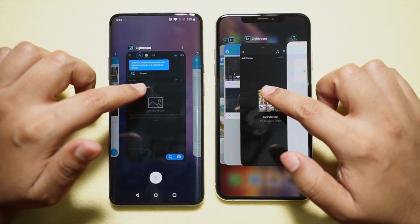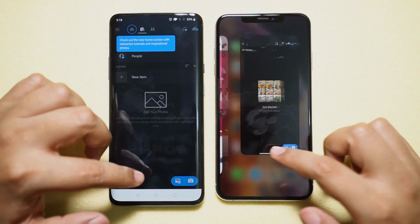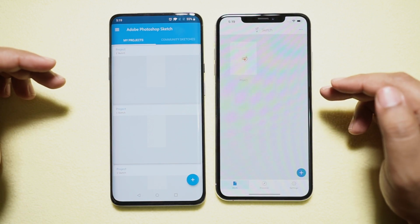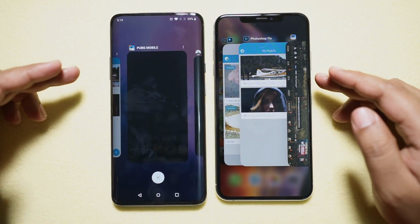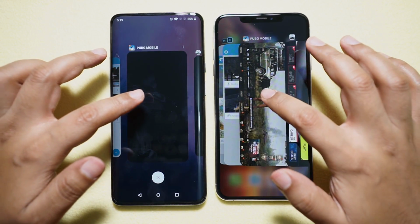Let me try a few more apps before I relaunch the games. This is Photoshop Lightroom, which reloaded on the XS Max, and there you have Photoshop Sketch, again reloading on the iPhone. Now it's time for the games. In the apps, definitely OnePlus 7 Pro is the winner.